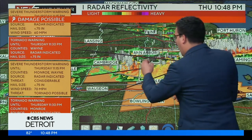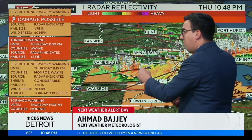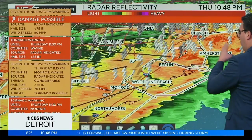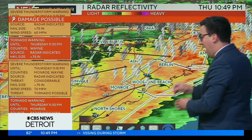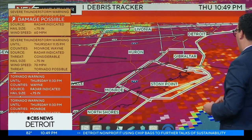We've got Lenawee and Monroe and Wayne counties. Those are still severe-warned cells with 60 to 70 mile an hour winds. And we still have these two tornado-warned cells again that have been moving toward the Estral Beach area and over Trenton and Grosse Isle. And those are both still ones that had very strong signs of rotation and are now throwing the debris signatures out over the water.